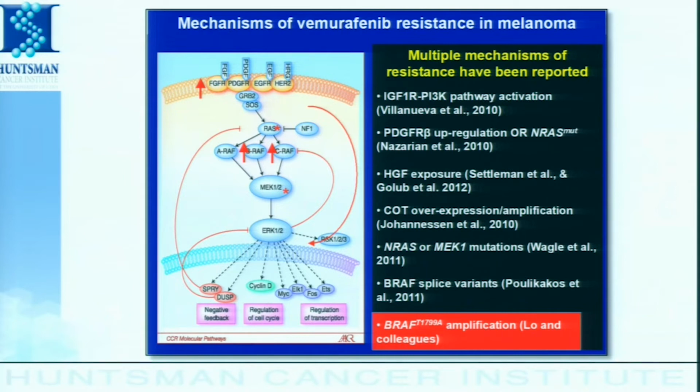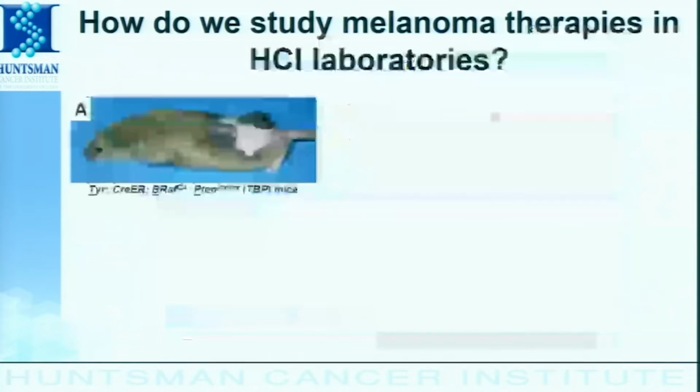And there have been numerous papers over many years documenting the mechanisms of resistance to these BRAF inhibitors. So what we now want to do is to take this information and try and turn it into clever ways to stop the onset of growth resistance. So how do we do that in the lab?